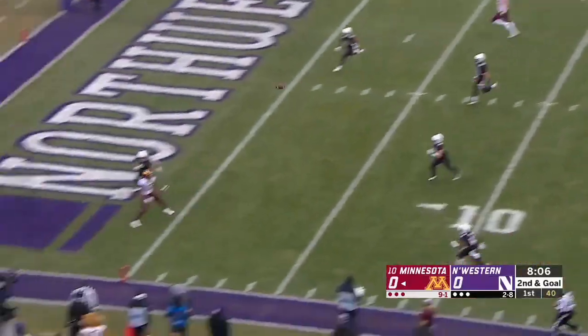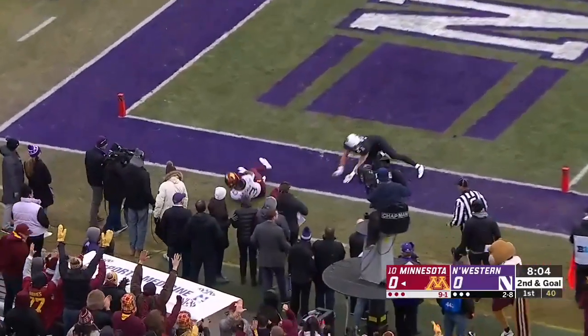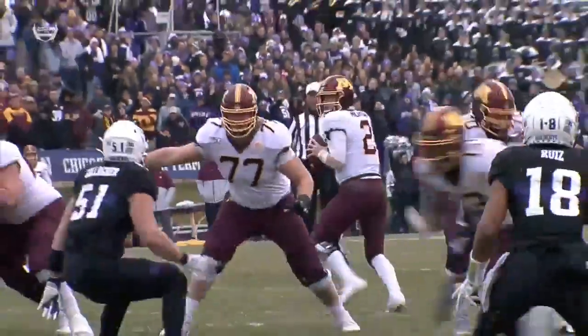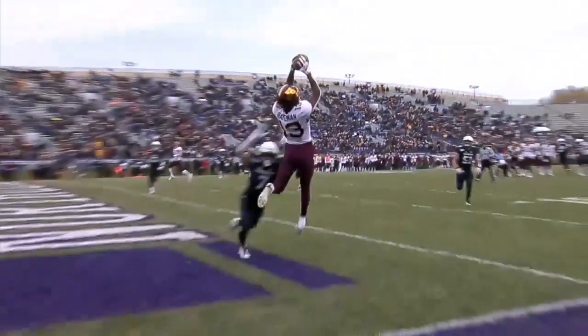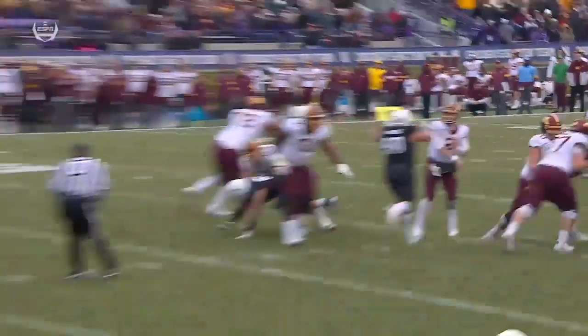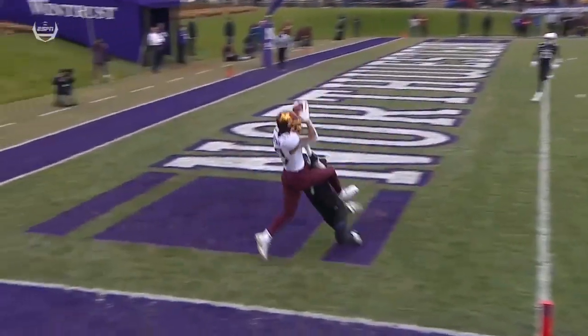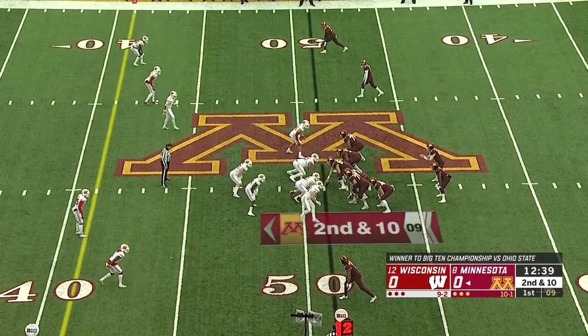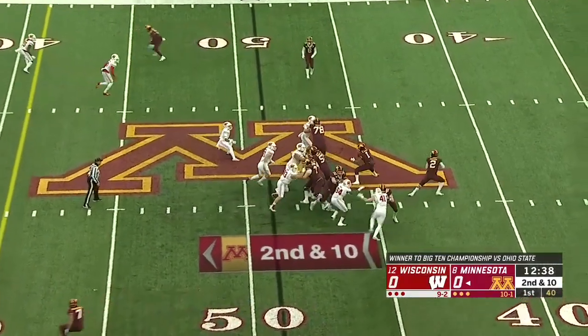Morgan floating one for the front left pylon. Climbing the ladder is Rashod Bateman. And Minnesota's got a touchdown. Watch Tanner Morgan peek to the right, confirm coverage, and watch the ball placement again, up high. Bateman is a 6'2 receiver. Able to elevate, go make that catch, get that left foot down. Both matchup nightmares for defensive backs in this conference.